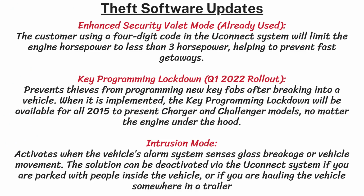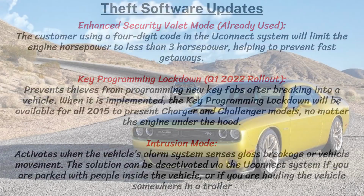First, there's an enhanced security valet, limiting the engine to idle speed, where only 2.8 horsepower and 22 pound-feet of torque is usable, making it tough to get away very fast at all. The second feature is called Key Programming Lockdown, coming in early 2022. The final measure is intrusion mode, which activates the vehicle's alarm system if there's any broken glass or movement inside the vehicle, and that can be deactivated through the Uconnect system, of course, if needed.